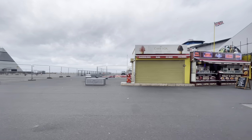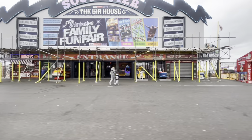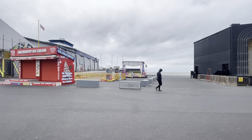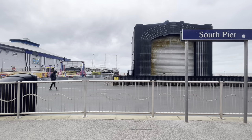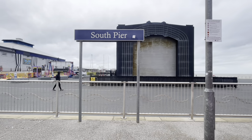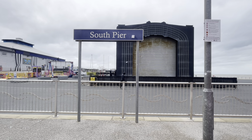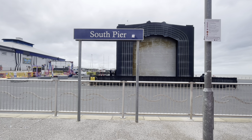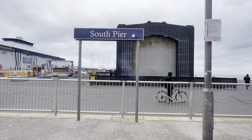Yeah, so we've just gone past the Velvet Coaster by the Spoon behind me, and now this is the South Pier. There's the South Pier for you. And that big building there is like a laser light show music thing. They have displays on. It's very loud, you know, during the illuminations they have that on, and yeah, it's really loud.